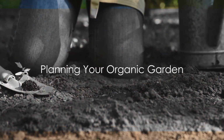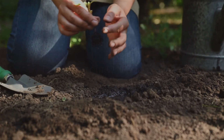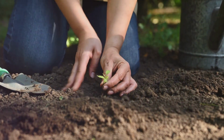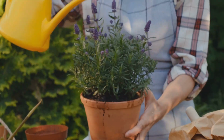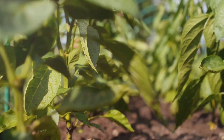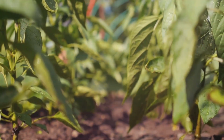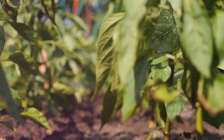Before you start planting, you need to plan your organic garden carefully. A well-thought-out design can make all the difference and set you up for a fruitful harvest. Let's start with choosing the right location. Your garden's location is everything. It needs to be somewhere that gets plenty of sunlight. Around 6 to 8 hours a day is ideal.